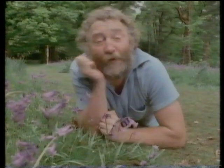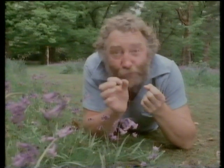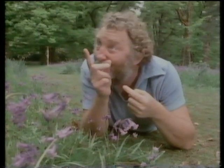OK, now that's a very, very good example. See, draw. If you want to find out things about plants, don't pick them, draw them. And while you're drawing, be careful, don't kneel on them. OK.